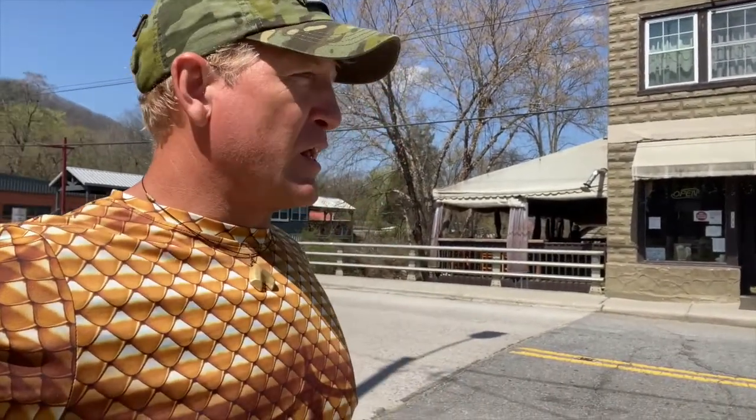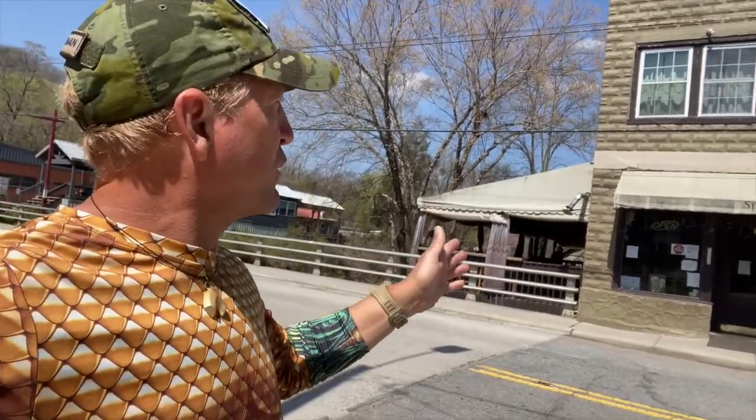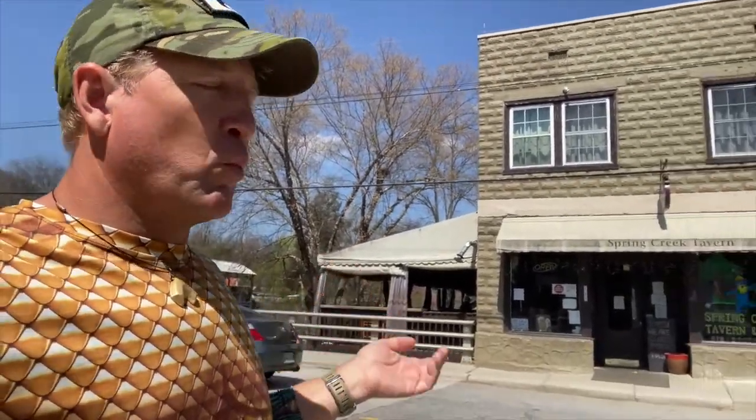All right, so right across the street from the AT, because I'm on the AT right now, is Spring Creek Tavern. Unfortunately, I am here during one of their closed days, so I can't give you a little bit of background on them. But again, it's just one more place in town to check out if you get a chance.